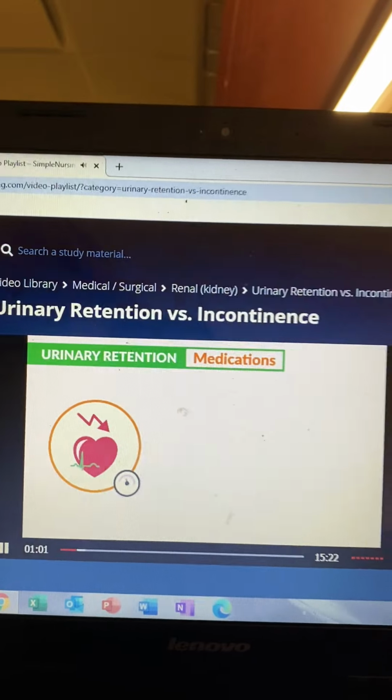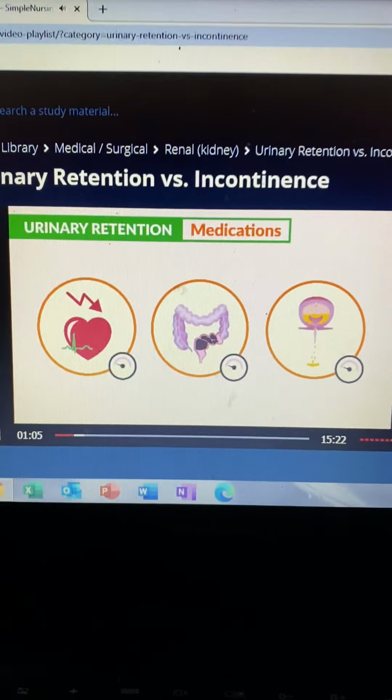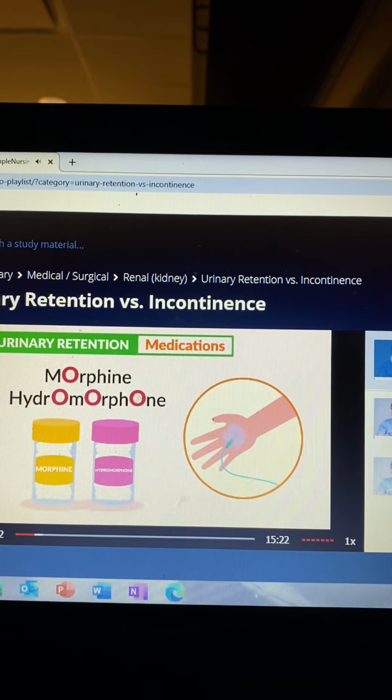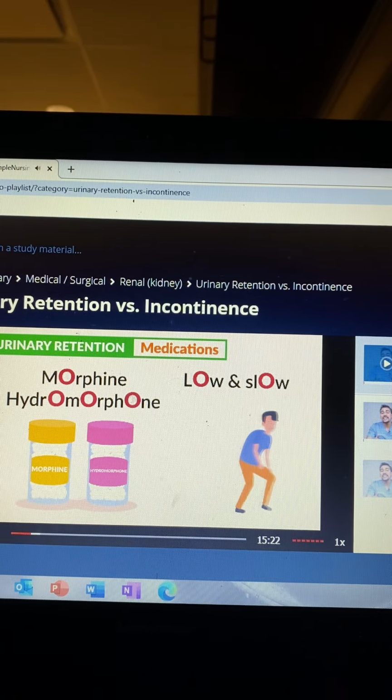Now, certain medications can also cause retention, like opioids that make the body low and slow. So we get low vital signs and slow bowels, as well as slow urinary output. Drugs like morphine and hydromorphone, including others. So just look for the O's for the opioids. Think that low and slow body.